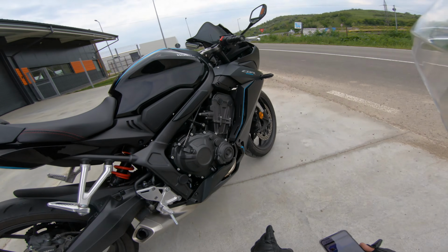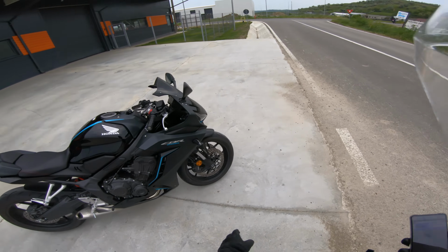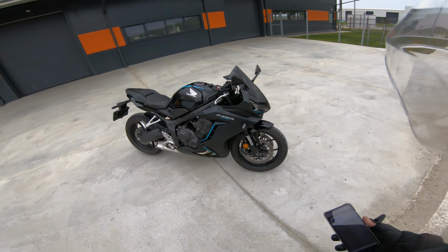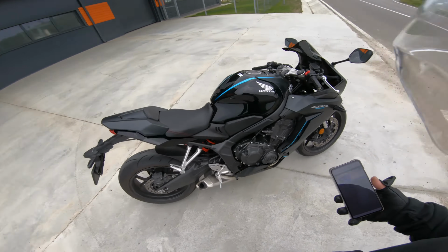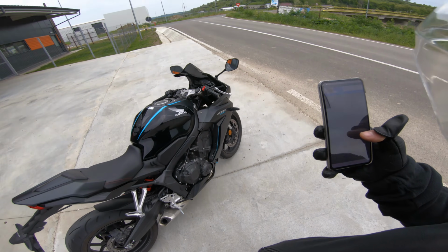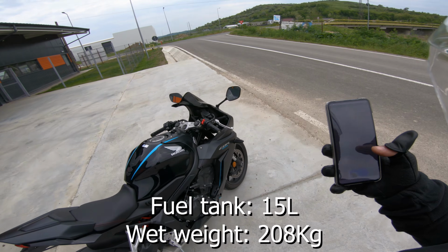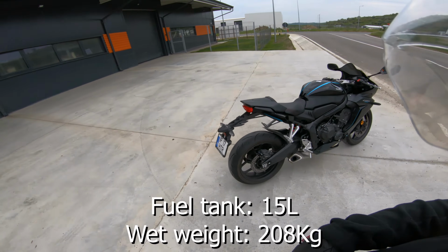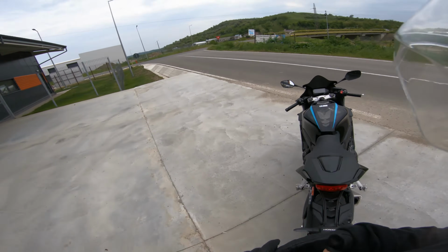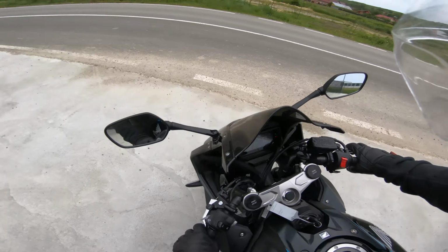Yeah, it does have ABS, it does have traction control. We do have 17-inch wheels all around. We have floating rotors up front, Nissin brakes. In terms of weight, it's got a 15-liter fuel tank and 208 kilograms wet weight. Let's take this thing on a bit of a ride. We have 20 or 30 minutes with it.